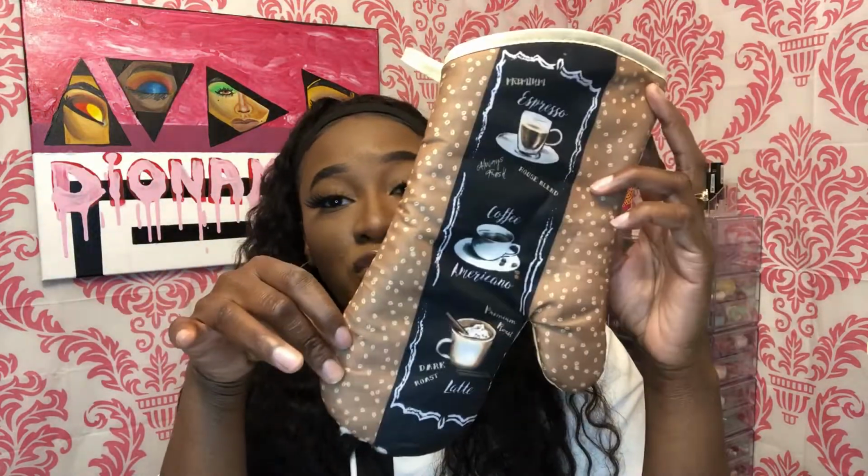$1, girl. $1. So here is also the mitten. If it got food in there, whatever, disregard it because I haven't used this. But look how freaking cute. Oh my gosh, oh my goodness. I just love it, and the crazy part is I'm trying not to drink as much coffee because I like a lot of creamer. And it's a lot of calories when you're trying to lose weight.